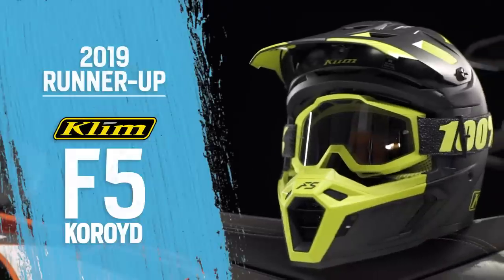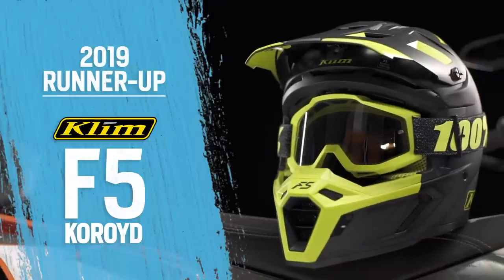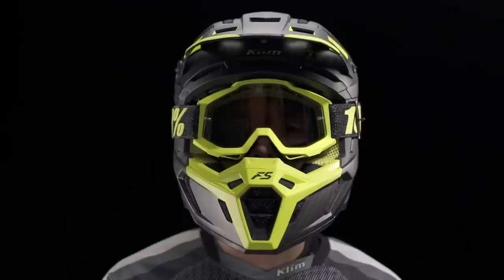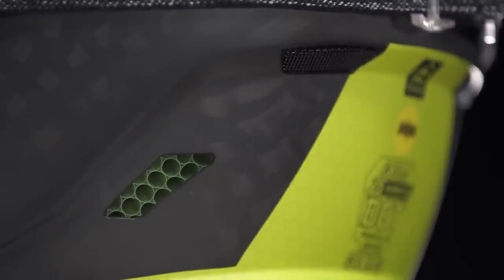So I'm not gonna contest you on this, but I do want to throw a runner-up out there for our audience to consider, and that is going to be the F5 Koroyd helmet from Klim. If you remember, I wrote an article for Common Tread. It is a new dirt helmet that we saw Klim bring to market, and they introduced two new technologies with this helmet that bear mention. That's the Koroyd system, which looks like tiny little green straws for the liner. Yeah, it's a series of tubes.